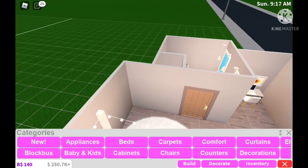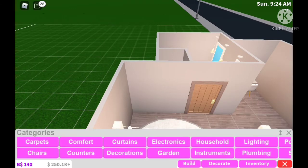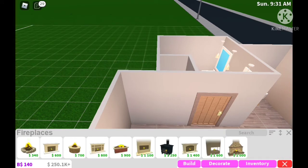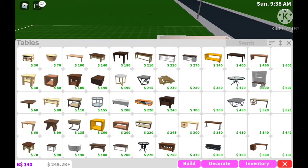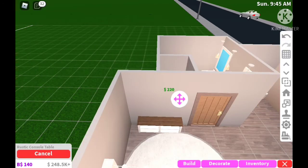Also, I am someone who is not a fast builder. I usually like to take my time, so I was definitely trying to rush with this one. So right here, I'm building a little area. I couldn't decide if I wanted to put a fireplace there or a dresser there, like a table, but I ended up putting a dresser.